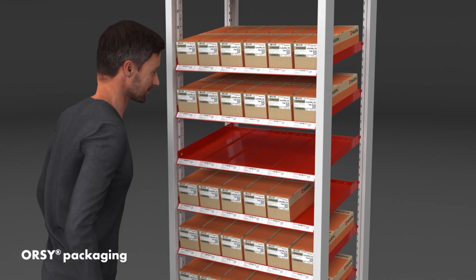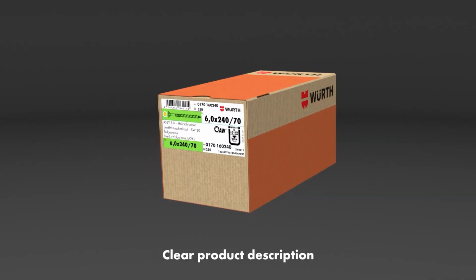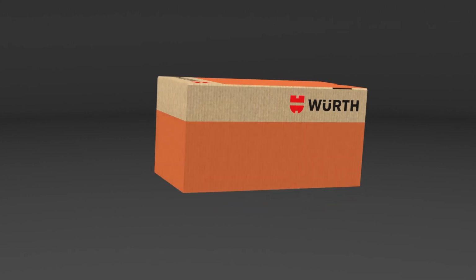Our ORSY packaging is the core element of the entire system. It's highly practical, as the color-coding system marks the processing and the corresponding bit.